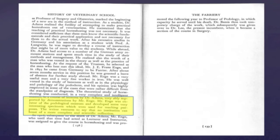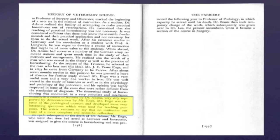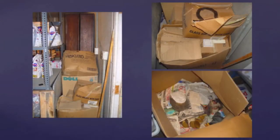So one of the books that I found in the Alum House had a reference, this goes back to 1884, to a podological museum. And this was something I came across in a couple of different ways. In one of my trips down through some of the old buildings, I came across some old boxes filled with all kinds of specimens, all kinds of shoes. And actually, these cabinets you see posted up are the same ones that are positioned all around me.